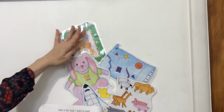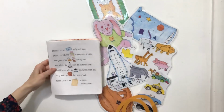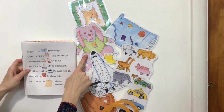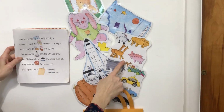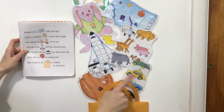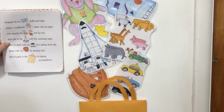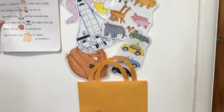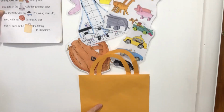Here is the book I want to read, propped in my pillow, fluffy and light, where I cuddle the bunny I sleep with at night, who guards the animals two by two that ride in the shuttle with the astronaut crew that I'll stash with my cars. I'm taking them all, along with my mitt for playing ball that I'll pack in the bag I'm taking to Grandma's.